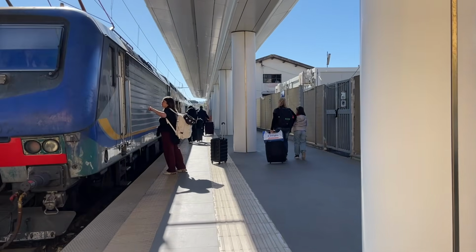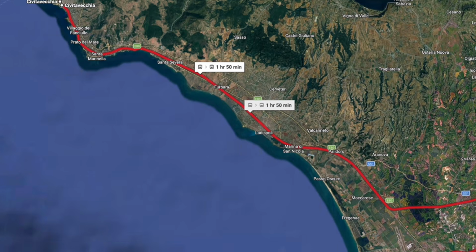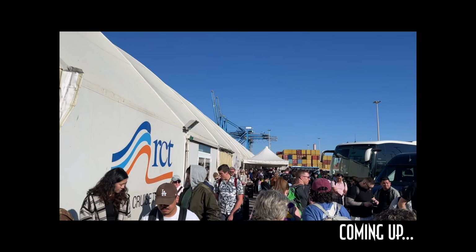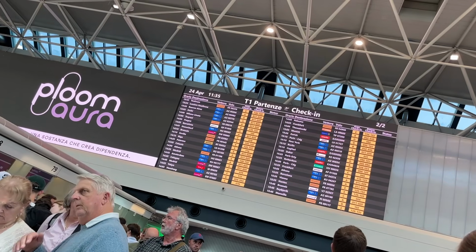Taking the train from the Roman cruise port of Civitavecchia to the airport is usually the least expensive way to get there, but it's not necessarily the easiest. We found that out on the last day of our cruise on the Odyssey of the Seas. In this video, I want to show you what happened, and once you get to the train station, how easy it is then to get to the airport.